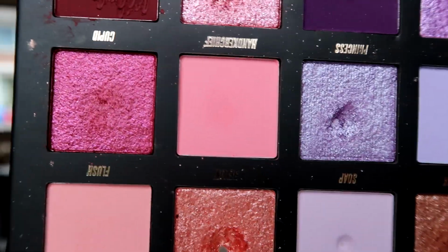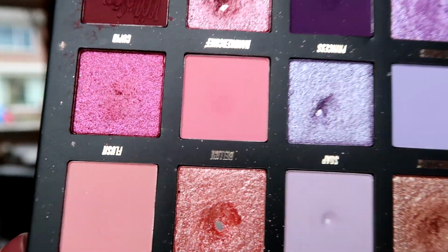And as you can see, I was able to hit pan in this shadow. Beauty Bay shadows are not very deep pans, so they're fairly easy to hit pan on, especially the shimmers. I'm gonna check my uses. So I previously used this shadow 3 times and I needed to use it 7 more to hit this pan. So 10 uses total. So this one is rolling out.